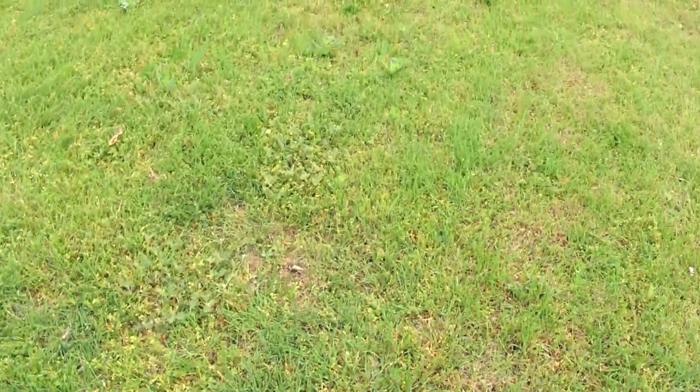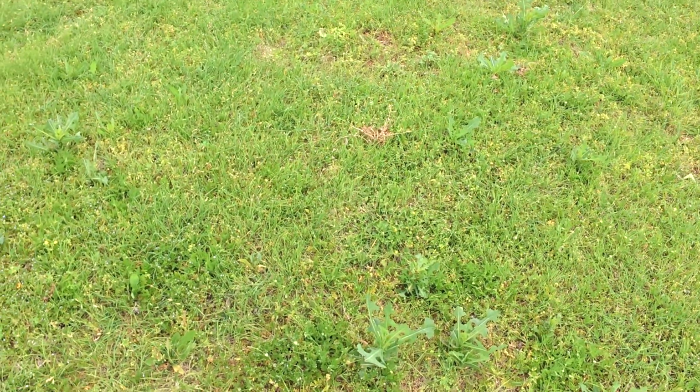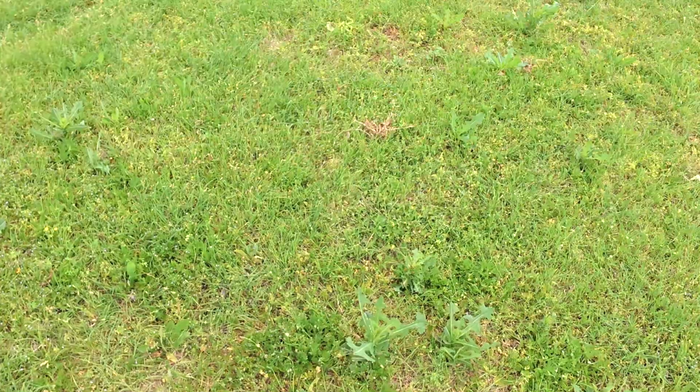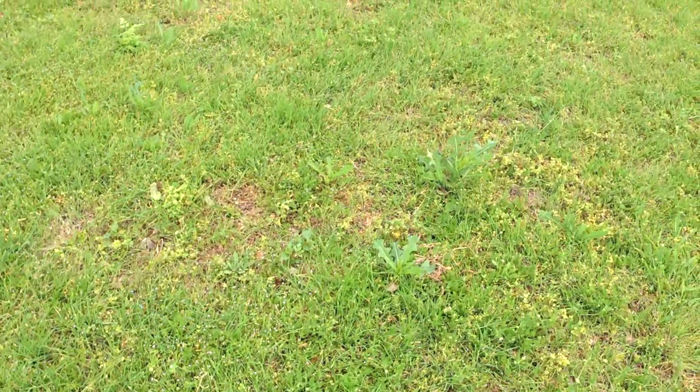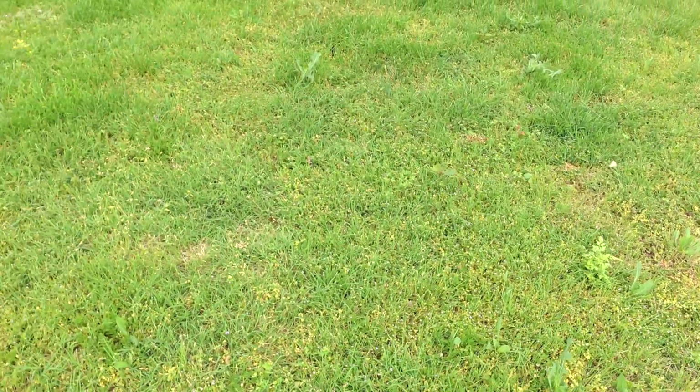I know it's despicable. Why don't you seed your lawn? Why don't you do this? Why don't you do that? I don't own the home, and this would be a weekly thing. All the lawns in the whole entire neighborhood look like this.